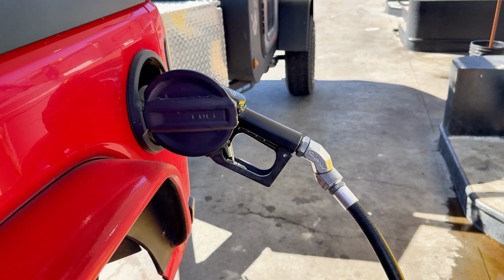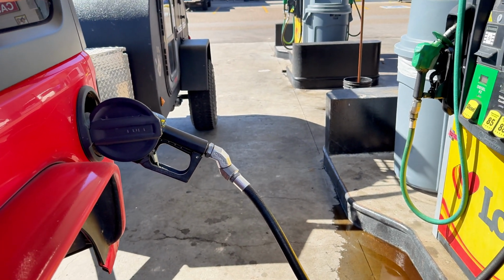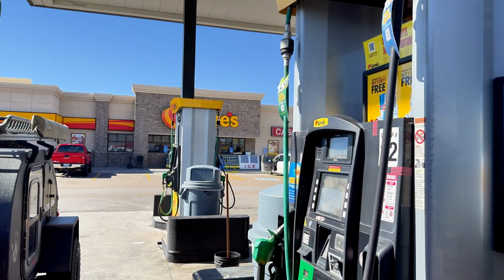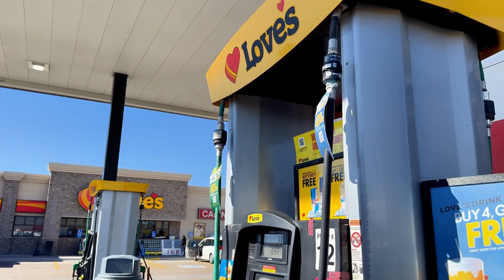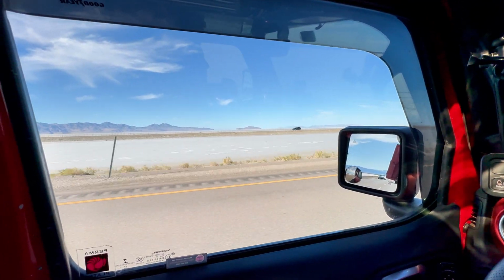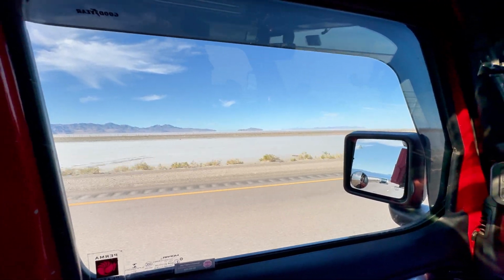But now we're at Walmart to get a few provisions. After we left Walmart, we stopped at a Love's for some gas. And just a little tip that I learned on this trip, if you download their app and scan the barcode, when you fill up, you get 10 cents off a gallon. And I will take any discount I can and savings on a trip like this.